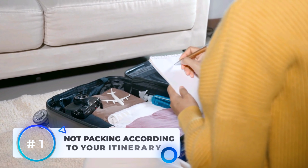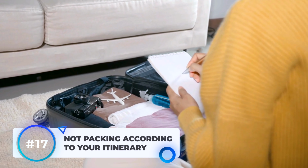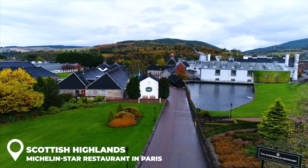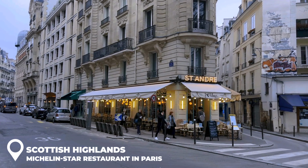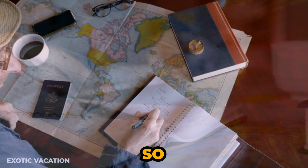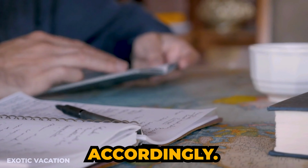Mistake number 17. Not packing according to your itinerary. Are you planning to hike in the Scottish Highlands or dine at a Michelin star restaurant in Paris? Your activities should dictate your packing list, so plan accordingly.